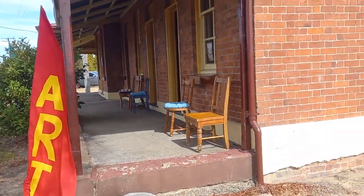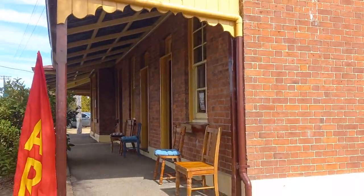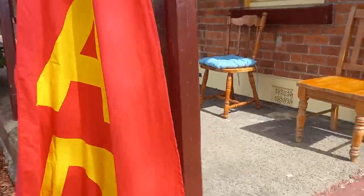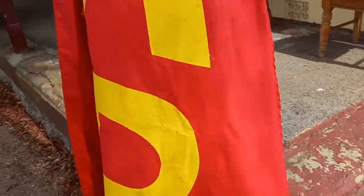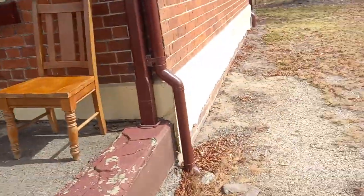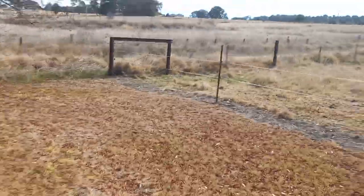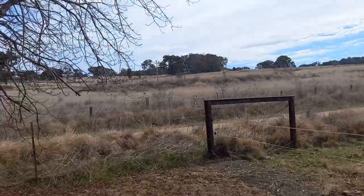So this here was originally part of the station master, sorry, train drivers', mill rooms and all that sort of thing. And this is the Arts Society, and they do all their artwork. And they're only here one day a month at the Tenterfield markets. So we'll have a little look around.